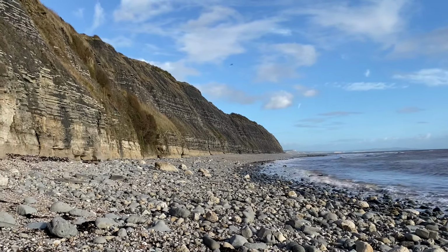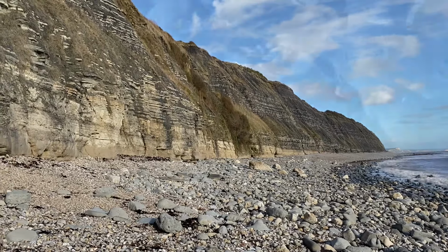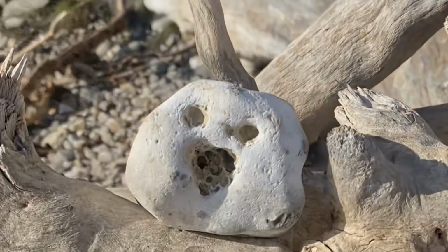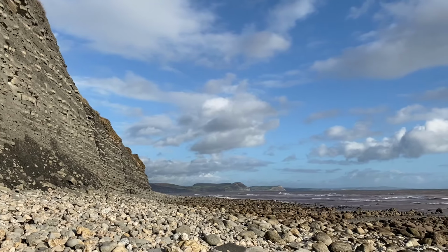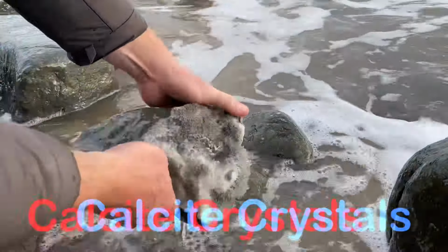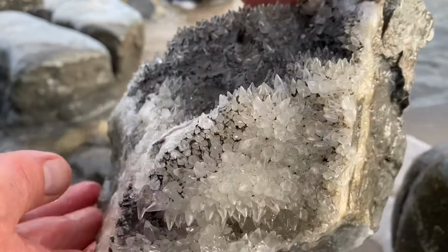I love being in the back of Petrified Bay here, but the stormy weather is bringing that sea in now. So it's time to turn back, and I'll have a look all the way back. Here's a stone face in the tree roots on the way back. I'm going to have a good look and do some sieving down along the beach for you to see what I find. It's such a nice day being out here along the Jurassic coast. And in the bigger rocks, I found a lovely bit of the dog-tooth spar calcite crystals.